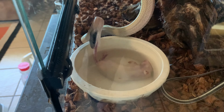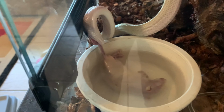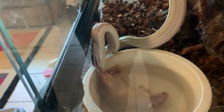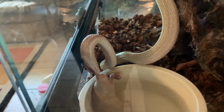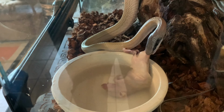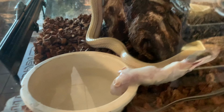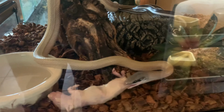The thing I like about this beauty snake, rat snake, is his intelligence. You can sit there and watch him in his enclosure, just looking around, noticing everything. And then today when we went to feed, the rat fell in the water. So as you can see, he didn't want to eat in the water.